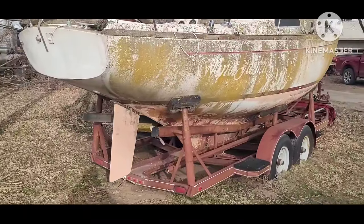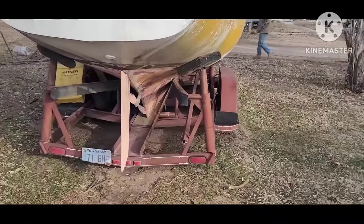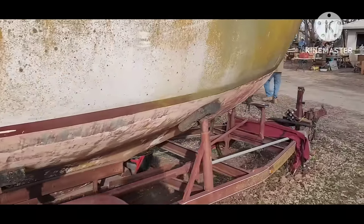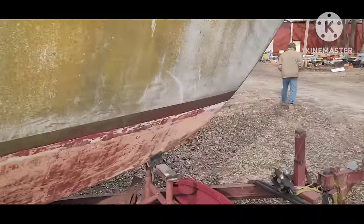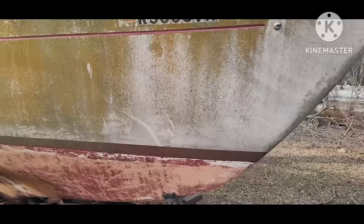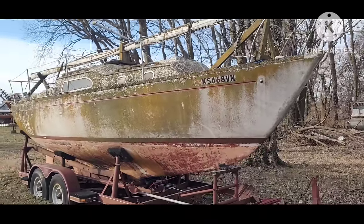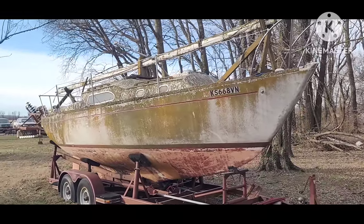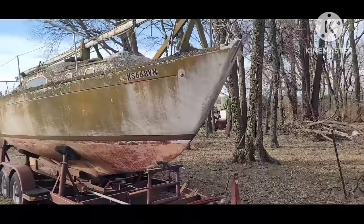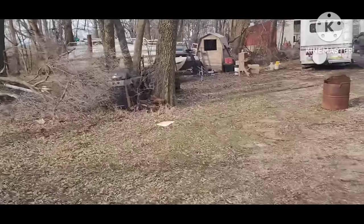This thing's been sitting quite a while in the woods. It's growing moss instead of barnacles. It's got the permit from 14. Crazy to think 10 years ago that thing would have been in the water. This stuff sits around, it doesn't take long. Pontoon boat.